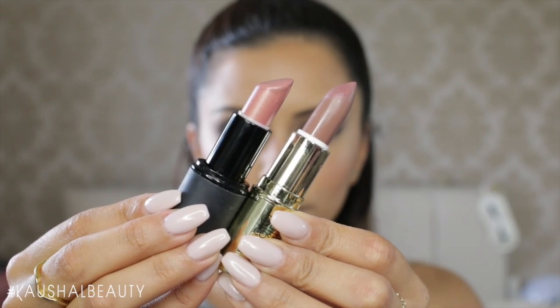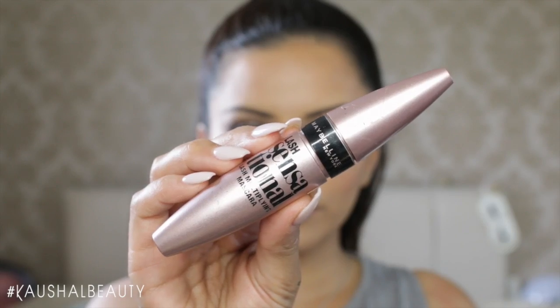Then for lips, I used a mixture of two colours. I first went in with this Gerard Cosmetics shade in the colour Underground, which is a beautiful grey tone shade, and just to nude it up a little bit, I added a bit of the Sleek Liquor lipstick on top.